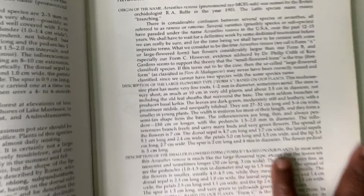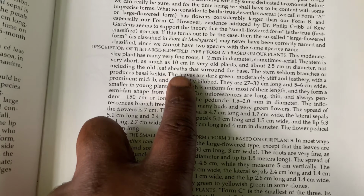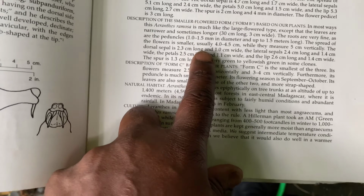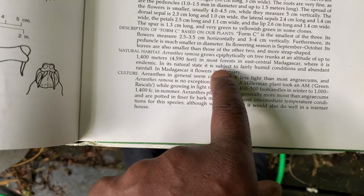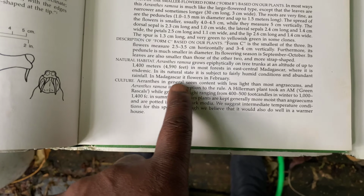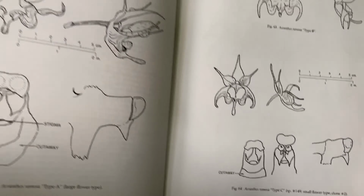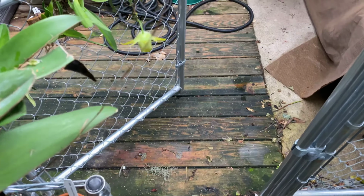Now ramosa over here. Moderate-sized plants, very fine roots, which I agree. Inflorescences are long and thin, pendant. Natural habitat is epiphytic on tree trunks. I think that says moss forest. Fairly humid and abundant rainfall, flowers in February. Light range, generally more moist than angraecoids. Intermediate conditions. And it goes on to say more, but I think we've pretty much covered their culture and the habit of the plant.